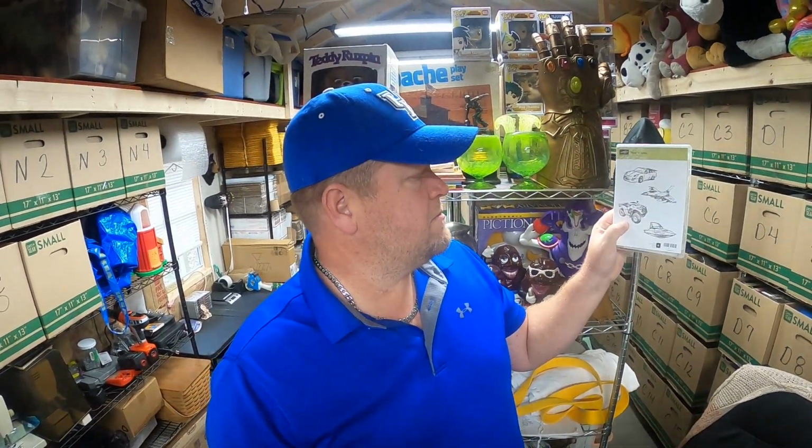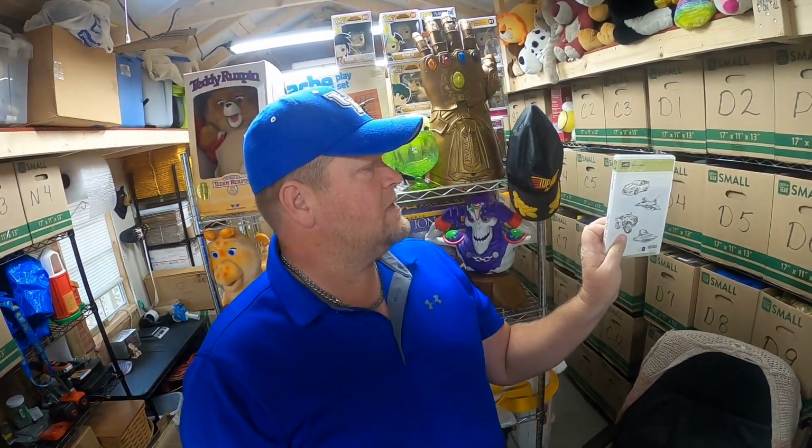All right, we have a Stampin' Up. This one has cars and plane, a four-wheeler, and a boat on it. This one is actually Need for Speed. It's unused, and we sold this one for $20.